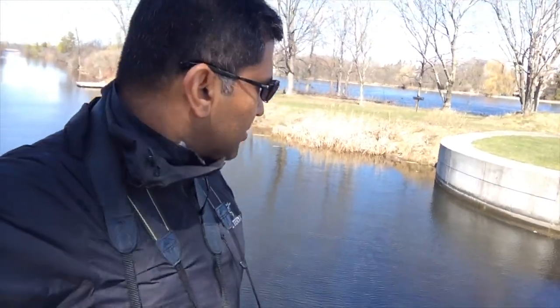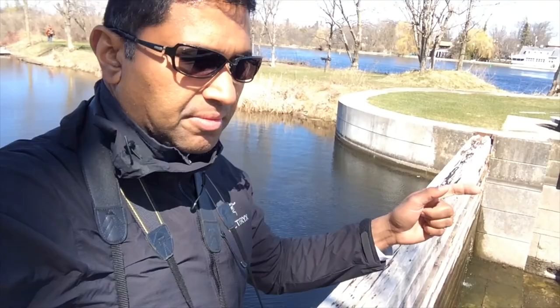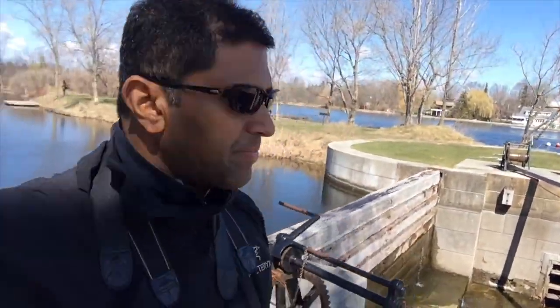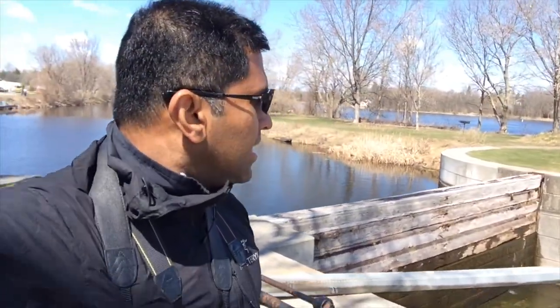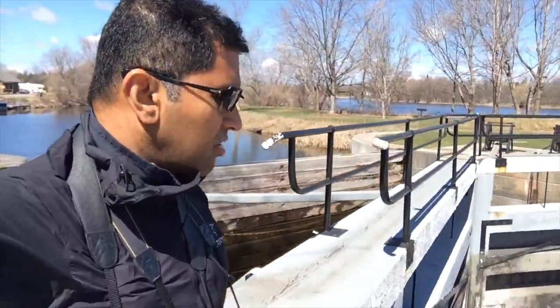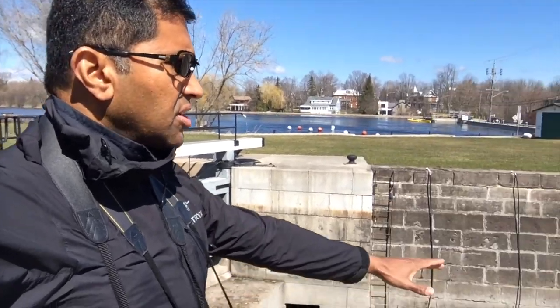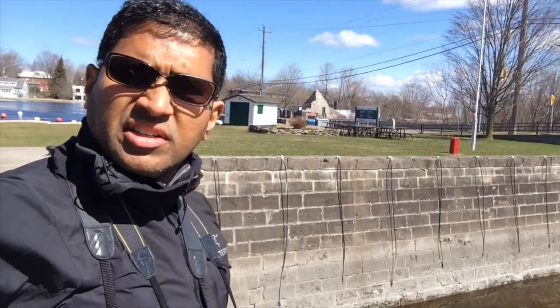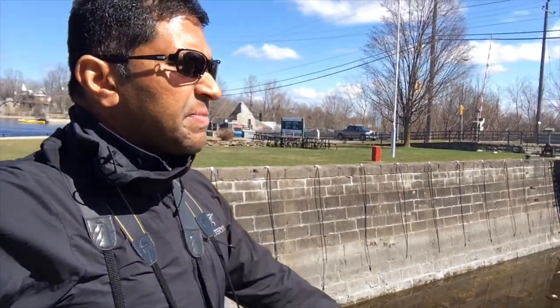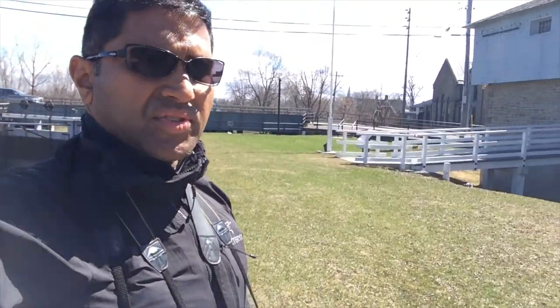Well, the lock system isn't working today. Probably there are no boats running during the winter season. We are still in the springtime. There hasn't been any use of the lock system here for several months since the winter began. So it all starts as soon as the spring and the summer spring into action.